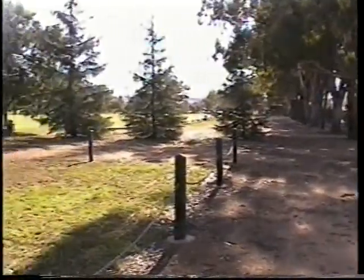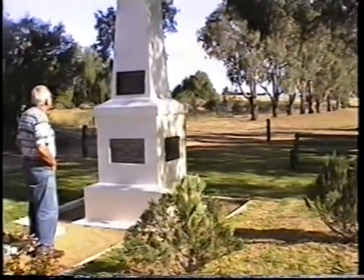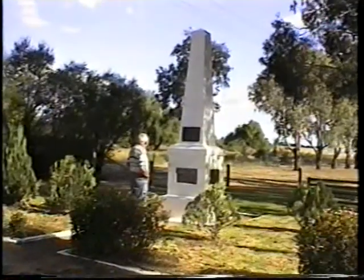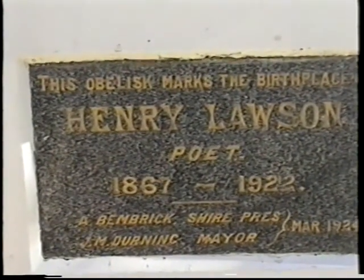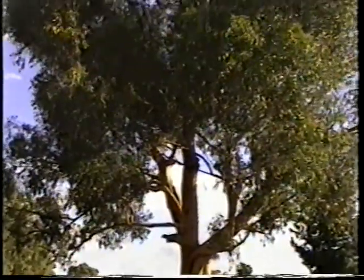Through a little place called Grenfell, we came across an obelisk marking the birthplace of Henry Lawson. This is an extract from his autobiography. I had a dreamy recollection of the place as a hut. Some of my people said it was a tent on a good frame, for father was a carpenter. The tent was the same that I was born in on the Grenfell goldfield some 3 years before. I was born in 1867 and died in 1922. A tree was planted by his daughter 2 years after he died.